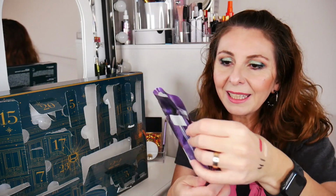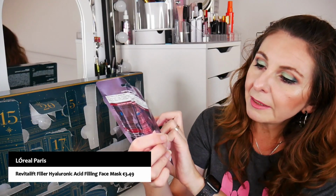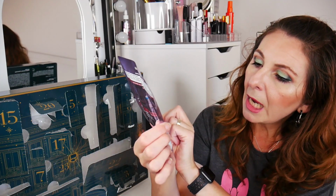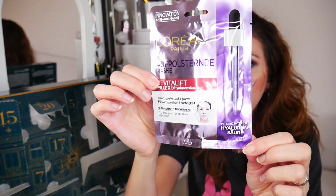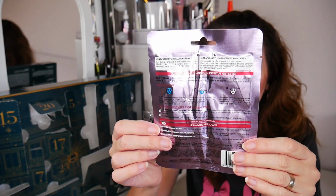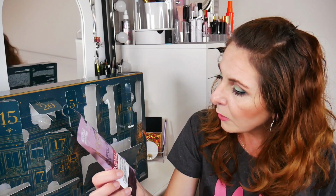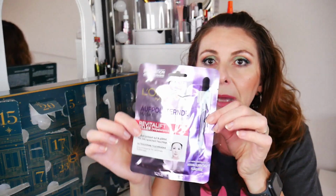This is a face mask. So this is the Revitalift Filler Plus Hyaluron Sheet Mask. Everything is written in Dutch. It's not even in German. So this is a Hyaluron Serum Face Mask.